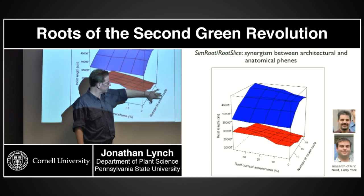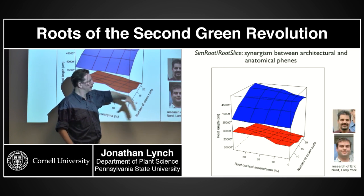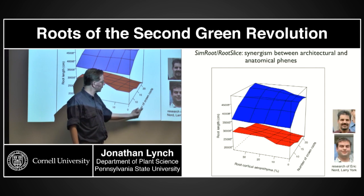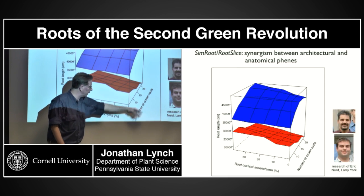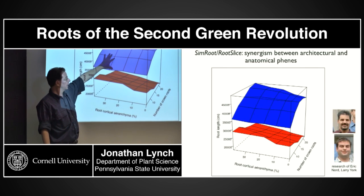This one is an interesting trait. It varies in maize between like 6 and 50. Huge variation for this trait. It's got to be significant, so we're interested in that trait. Here's an architectural trait, an anatomical trait. Here's performance in terms of root length at low nitrogen and at high nitrogen.